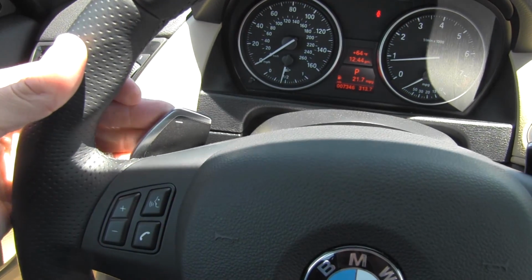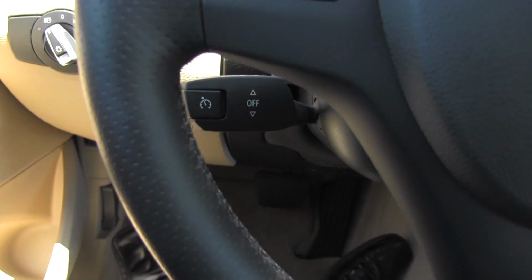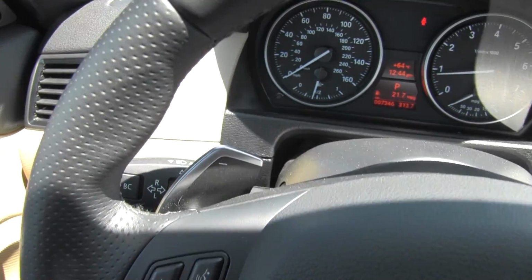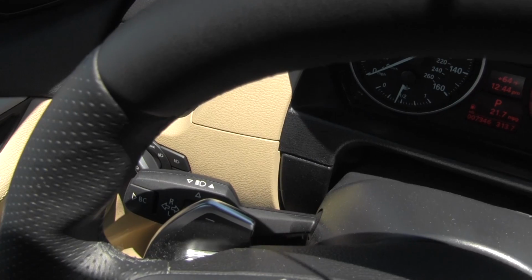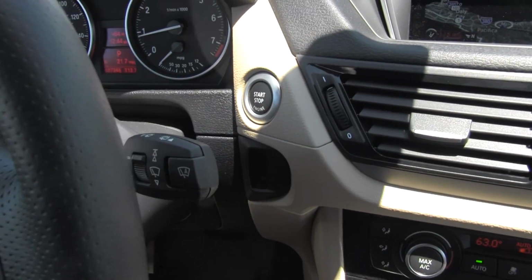We of course get shift paddles back here for that ZF 8-speed transmission. And of course, cruise control ends up on a little stalk over there. And that stalk up there is our headlight and turn signal control. And then over on the right, we get our wipers.